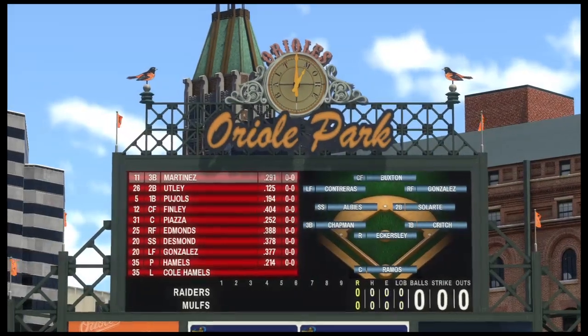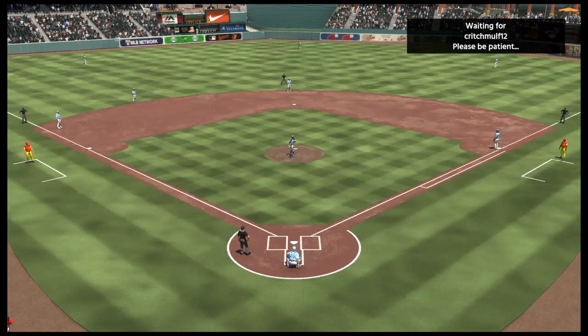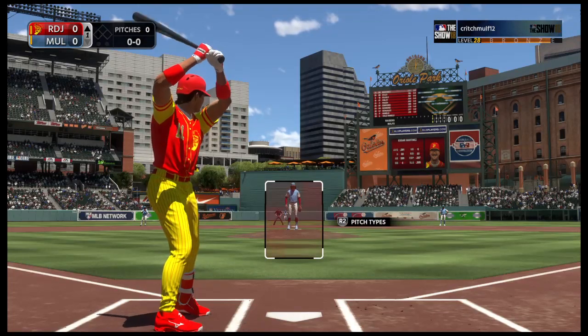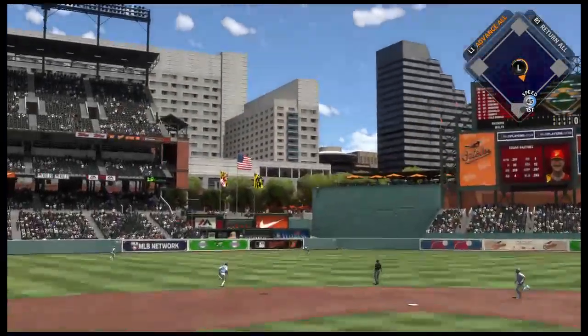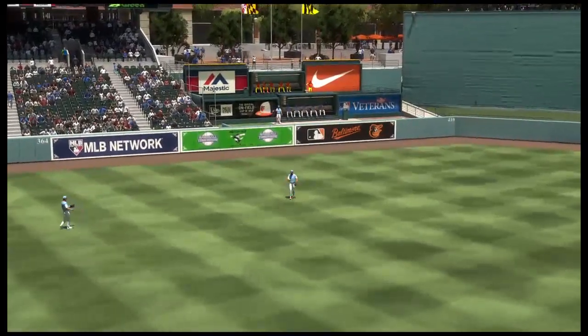And welcome inside beautiful Oriole Park at Camden Yards. Stepping in, Edgar Martinez. And we are ready for some daytime baseball. He's ready. Here's the first offering. Swung on and lifted in the air to left center. Calling for it, Buxton. 1 out.